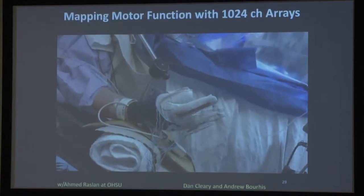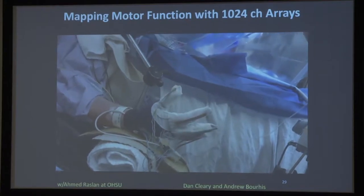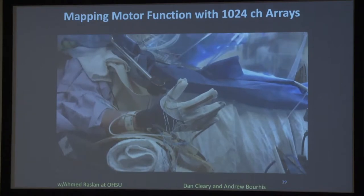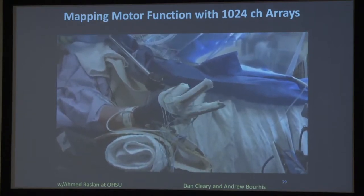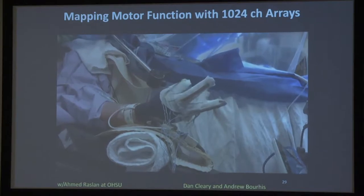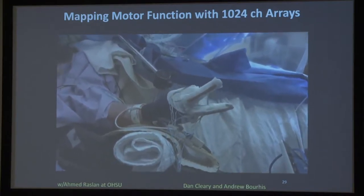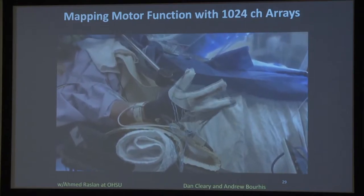Now, about 2 weeks ago, we had our first case in which we've done motor mapping, where the patient is being instructed to move specific fingers. You're doing a great job. We are tracking the movement, so keep going, time locking this movement to the recorded activity from the surface of the brain. Relax for a few seconds.